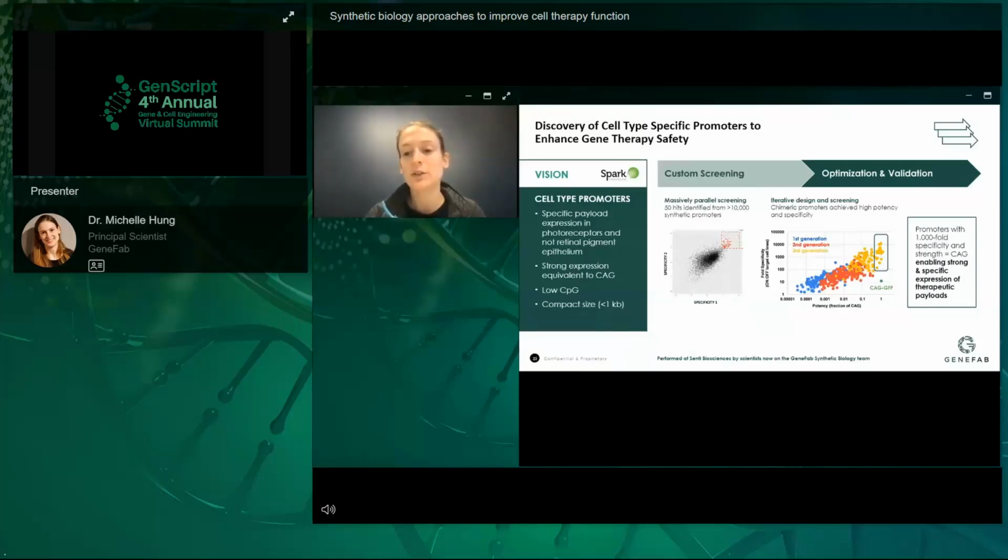And those were fed into iterative design and screening on the right-hand side, where you can see the first generation promoters are in blue, and the x-axis is showing the strength relative to CAG, where that green dot shows CAG at 1. And the fold specificity over the off-target cells is on the y-axis. So those first generation promoters were weak and achieved about 10 to 100-fold specificity for the on-target cells.